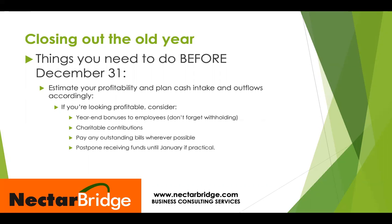Year-end bonuses to employees are always appreciated. Don't forget the withholding. Run these through your payroll system. Don't just start writing checks from the checkbook. And if you want to give everyone an even amount, say $500, use the payroll system's capabilities to figure out what gross amount will give you a net of $500, so that you don't announce a $500 bonus and then have the checks wind up being somewhere in the low 400s or worse due to withholding.